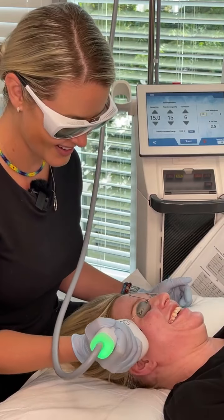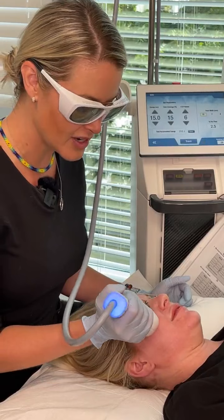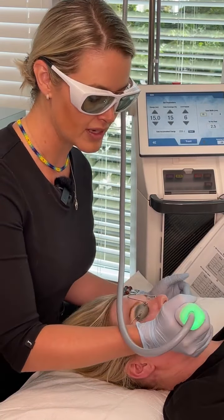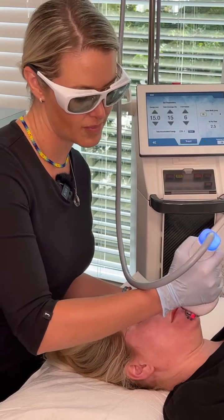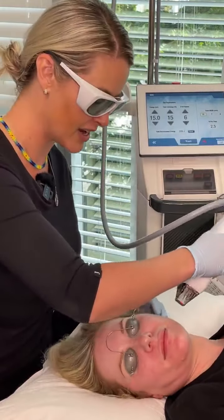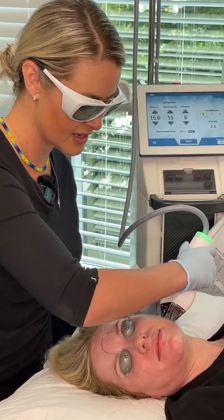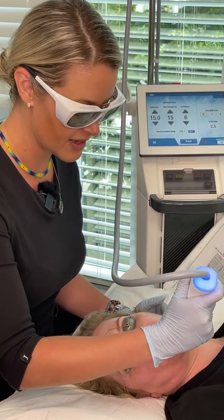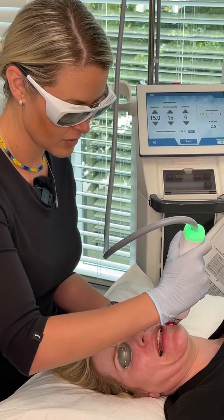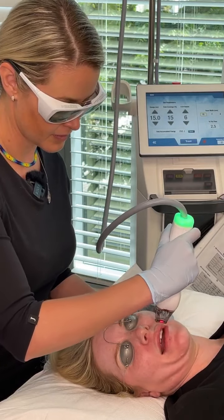You are too. But as you can see, it's only been 3 minutes since we started, and we're already almost done one cheek. So really, the actual treatment time in total is about 10 minutes, and then just the numbing cream beforehand. So as you can see, one half done, the other half is not. But it was done really quickly. And it's really only the last one or two passes where those little pricklies are starting to get a little bit hotter, but super quick.